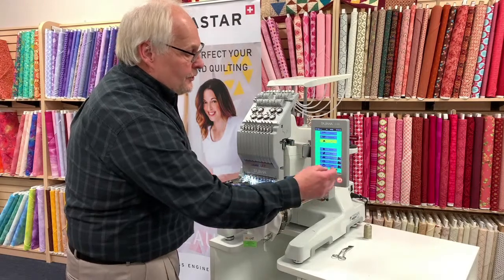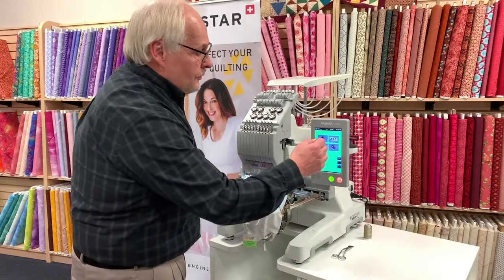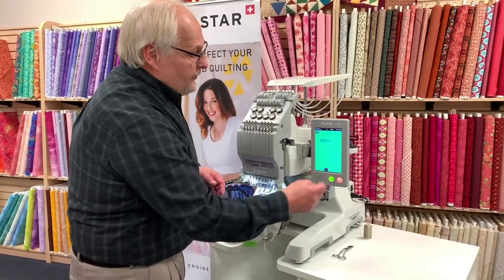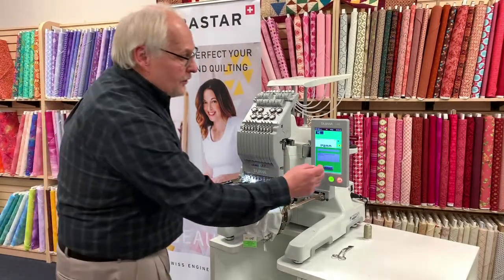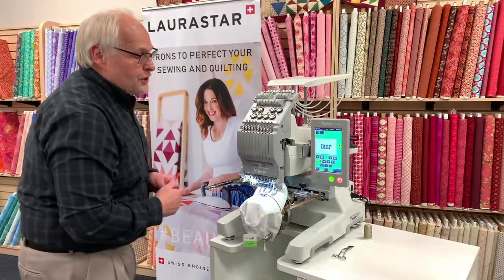What's nice is when you bring in a design, you choose your color that's here. So I'm just going right back to Juki. We did that. We had changed the needle thread assignment on a machine.